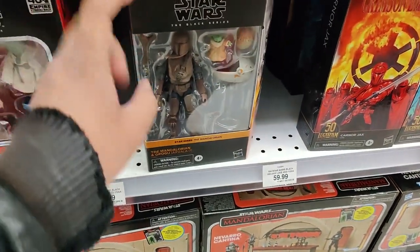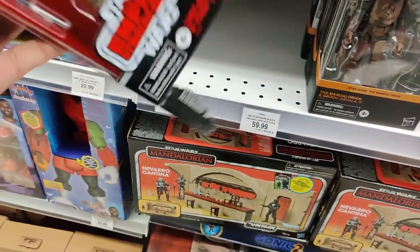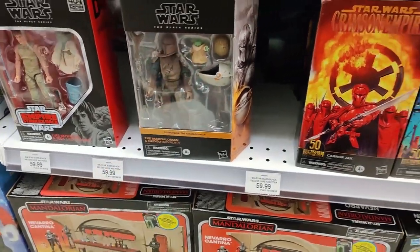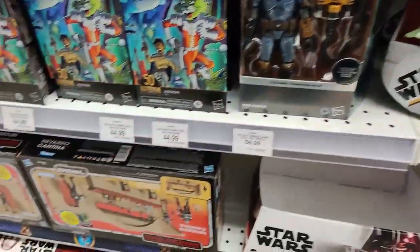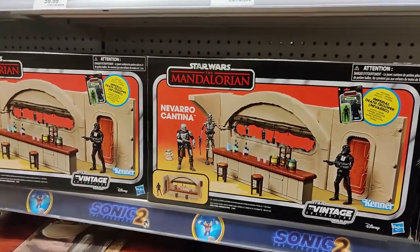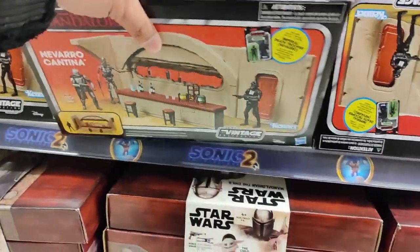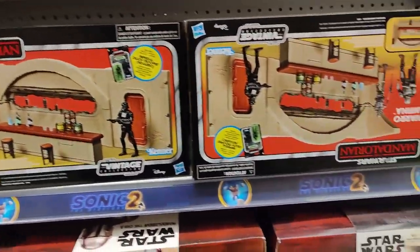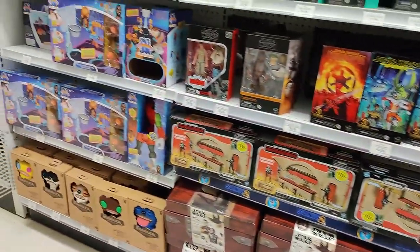Insane. Crazy. Luke Skywalker is still $59.99 for this broken pack. Yeah. Okay. I'll pass. Doesn't really say how much of this is. Hopefully, maybe I'll take it to the front and find out. There's the Paz Vizsla. Ooh, there's the Navarro Cantina for the Vintage Collection. We saw this at EB Games a little while back. So yeah, great set. Doesn't have a price right now. Wonder how much it is here. We have to go ask at the front to scan it in. Not bad. Two good finds today. Sweet. Seems to be about it though.